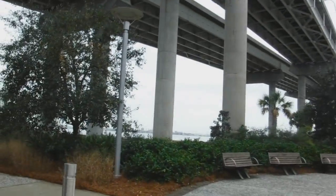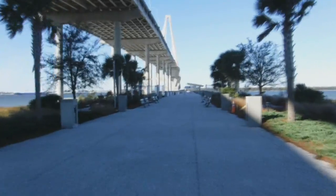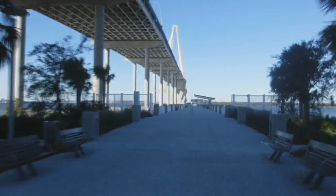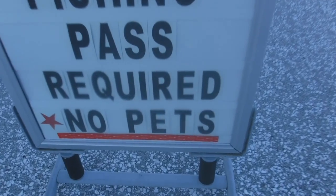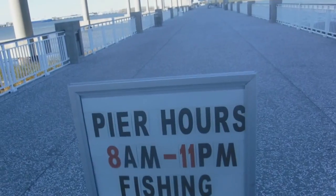But, as you can see, I am pulling up to the pier. The sun looks like it's coming up over my shoulder. I'm going to head out, grab my pass, which is a fishing pass, and a cup of coffee, and walk down this pier. And every time I've walked down this pier, there's always a sign that stares me right in the face when I come over here, and everybody can see it. And if you look down, it's right here. Look at that. Fishing pass required and no pets. That's about all I'll say at the moment.